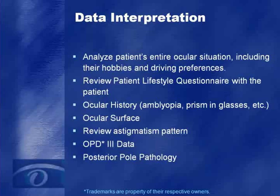You have to take into consideration their ocular surface and make sure they understand that. You have to review their astigmatism pattern. So it's not just the amount of astigmatism. It's the symmetry or asymmetry of it. Do they have keratoconus? Do they have pellucid degeneration? You have to interpret the OPD data with their angle kappa, and you have to maintain what the OCT showed you and reminded you. Do they have posterior pole pathology? Do they have macular drusen?